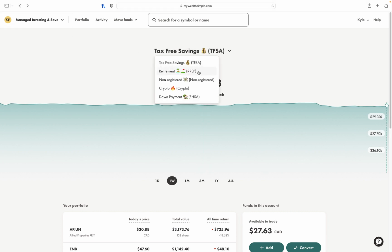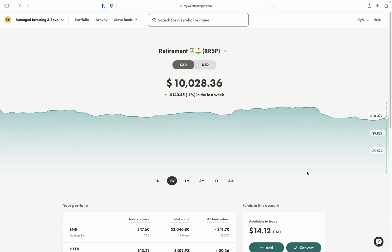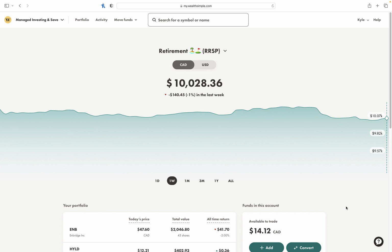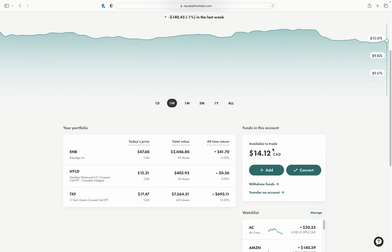Let's take a look at my RRSP. So in the last week, we are down 1% or $140. This is an account I kind of neglect. I don't really look too heavily at this. Most of my retirement savings are through my pension through work, so I don't really make trades too often in this account, but we do own Enbridge, HYLD, and TXF again. So Enbridge we're down about 2%, HYLD we are about break even, and then TXF we are up about 10%.